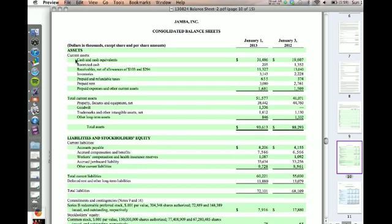All restaurants will also have some cash and cash equivalents on hand. It's not going to be a huge number. Jamba Juice actually does have a lot comparatively to some other restaurants. But that is for cash transactions. And since Jamba Juice is such a small and pretty affordable place, more people will be paying with cash. So that is another reason that could be why they have a higher amount of cash on hand than some other kinds of restaurant establishments.